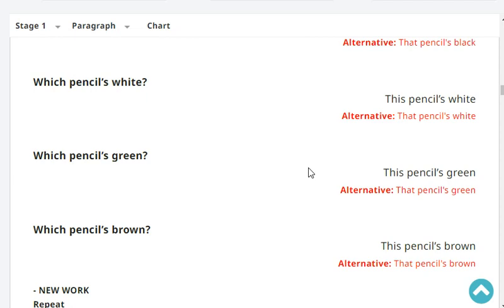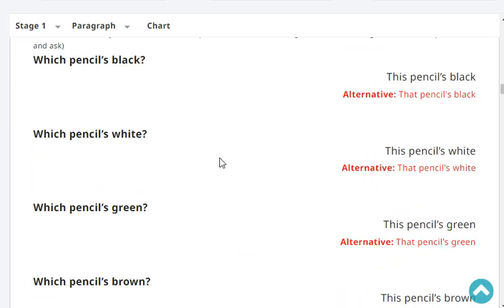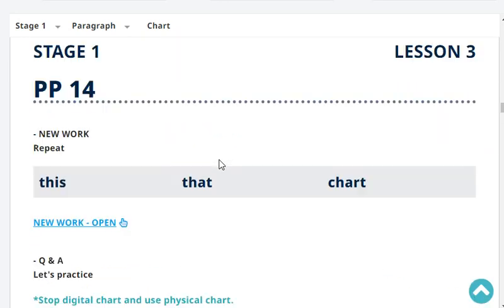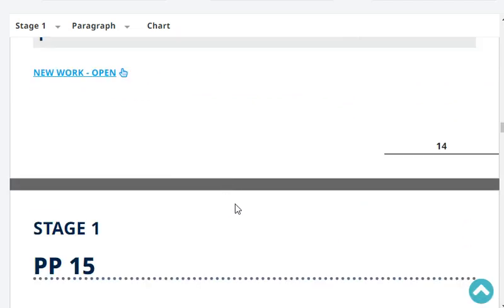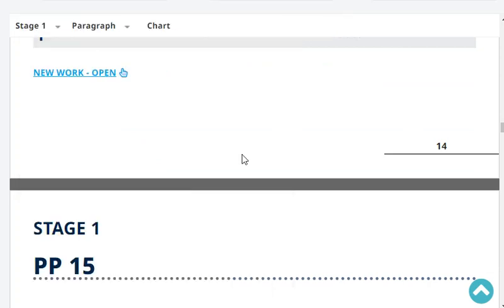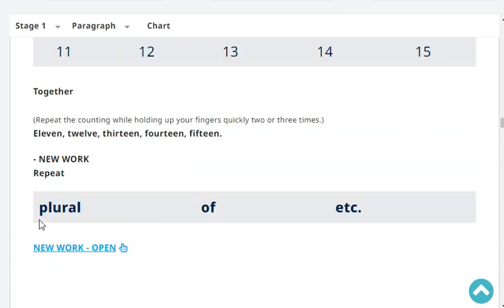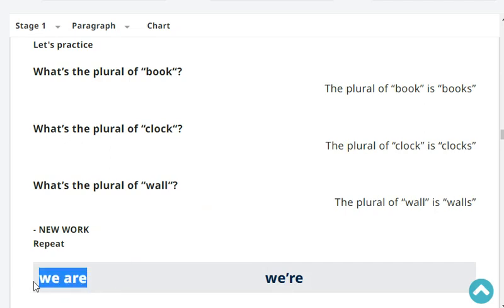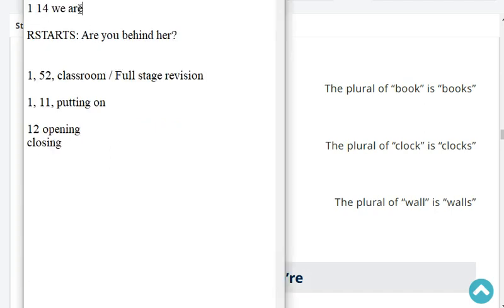This, that. What color is this pencil? This pencil's black. What color is that pencil? That pencil's white. Where's this pencil? This pencil's on the chart. Where's that pencil? That pencil's on the wall. What's the plural of book? The plural of book is books. What's the plural of clock? The plural of clock is clocks. What's the plural of wall? The plural of wall is walls.